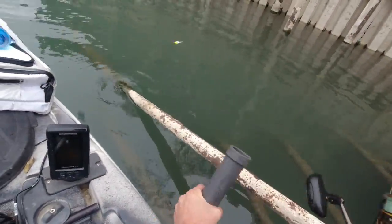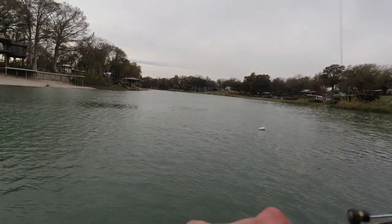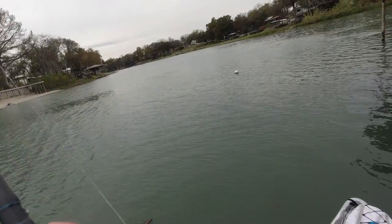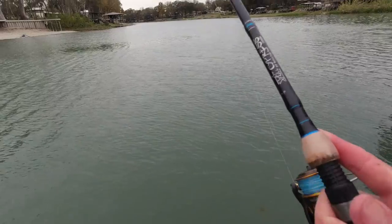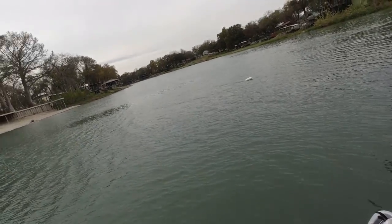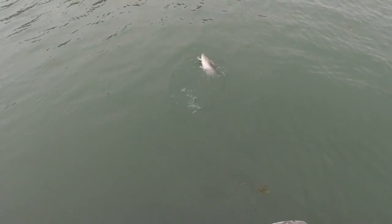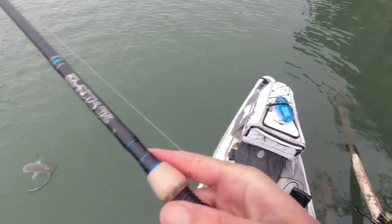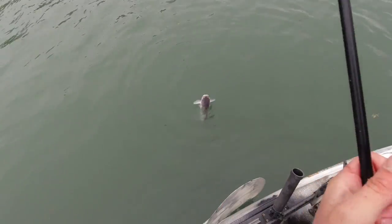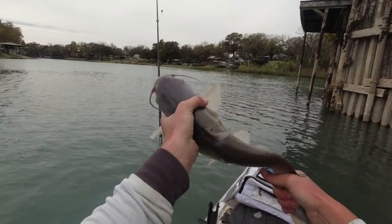Well, I got that rod now and I ain't gotta put this thing up. Jeez. No, there we go. Guys, I don't think this is a crappie. Nope. Not a crappie. Busted my knuckle. Come here. He'll keep. What do y'all think?